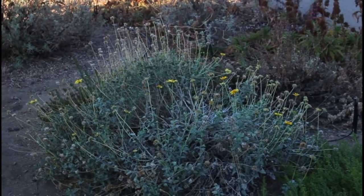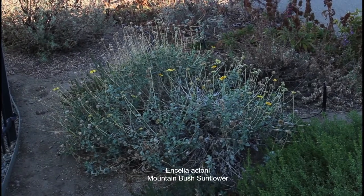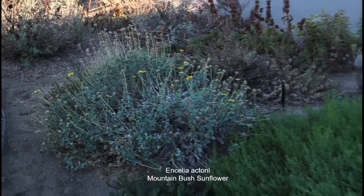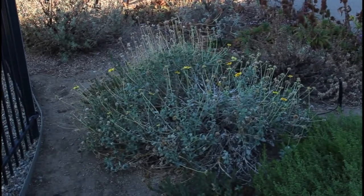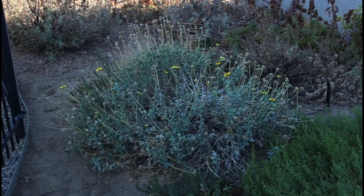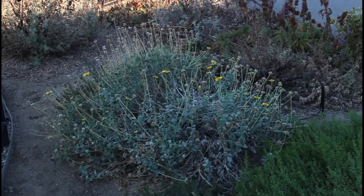Here's mountain bush sunflower, Encelia actoni. This does get some water, or did get some water the last couple of weeks, and this one seems to use it to a good advantage. Some of the other plants, you see some blooms, occasional, but most everything else is shut down. The Encelias are a nice summer flowering genus. We have some other sunflowers in that genus that might be also worth a look.